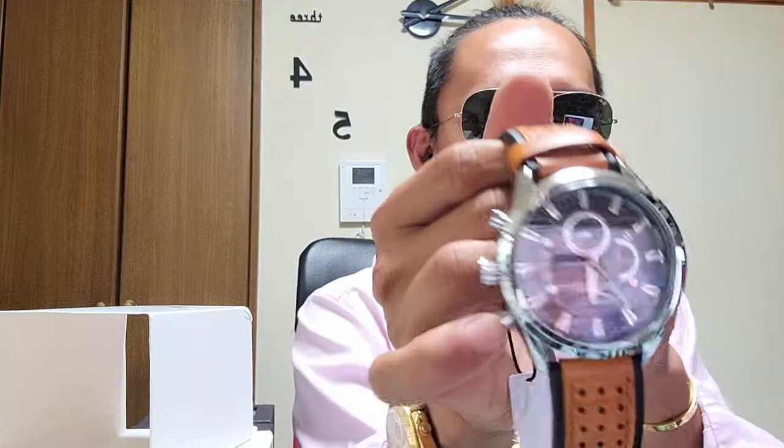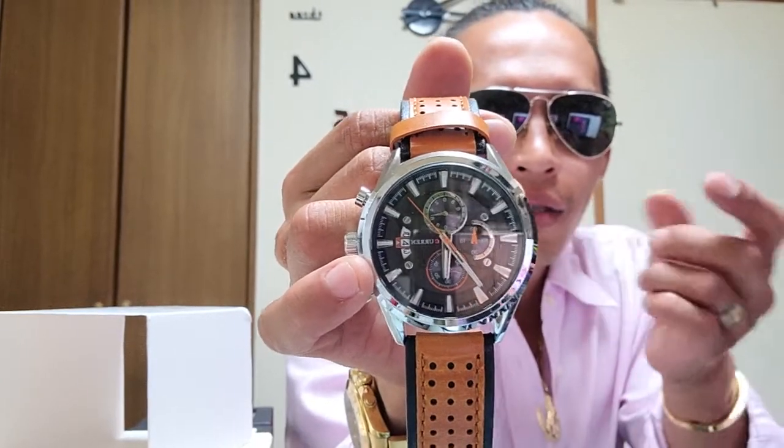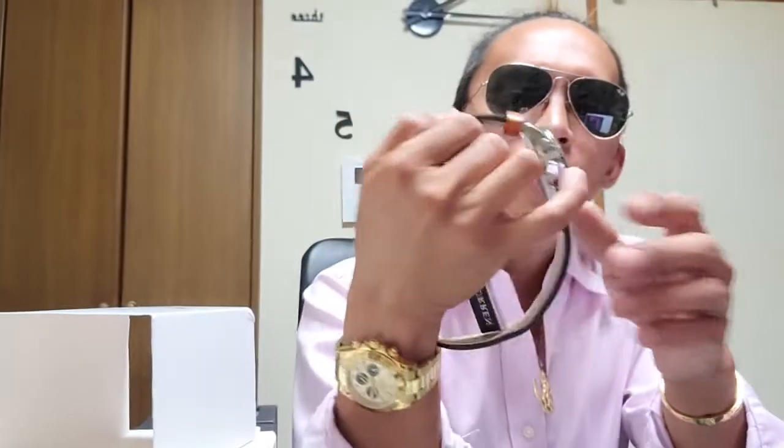So here you have it. That's the CURREN timepiece, known as the Ninong's Choice. Let me just check. All right. Okay, let me just make sure that everything is set up properly. Let me just offset it. How come it's not being offset? It's jumping. I'm setting it up first. All right, here we go.